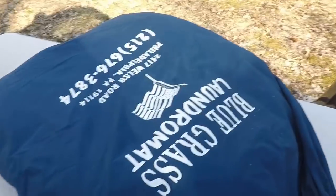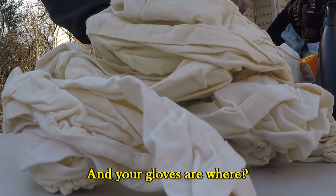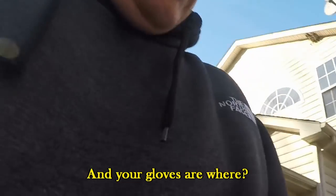Now, the last bag. Bluegrass laundromat. I'm just gonna dump this on the table. I see lots of clothes in here. Okay. Right here. There's something hard right here. There's something in the bottom. These are crusty. Dang it. Nothing good. He tricked me.